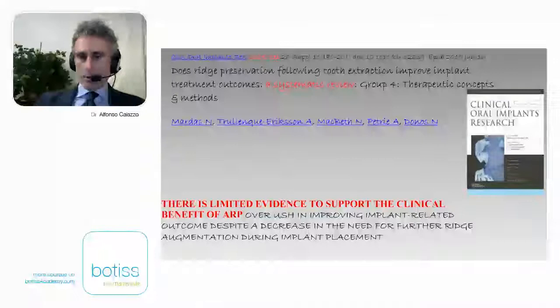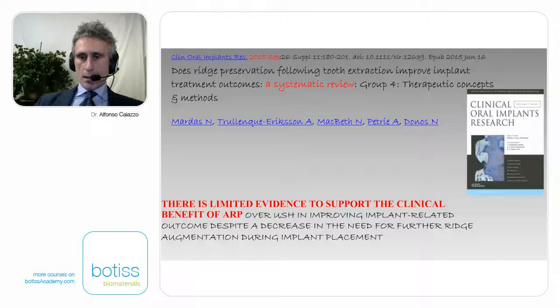And we do that all the time in our offices. We do socket preservation. Any meeting you go to, there is a section on socket preservation. And if you look at the recent systematic reviews, you notice that there is no support. It doesn't help us to maintain the architecture of the socket. This one from September 2015 says that there is limited evidence to support the clinical benefit of ARP.